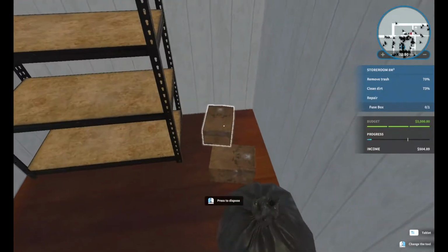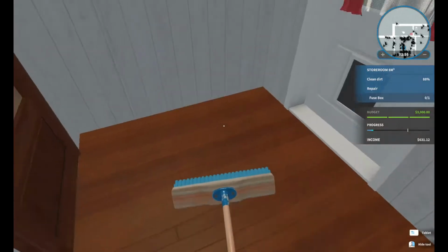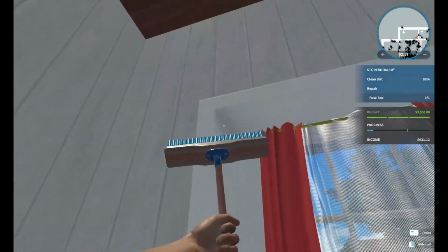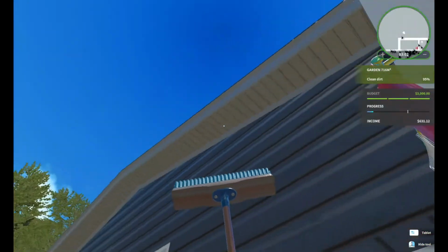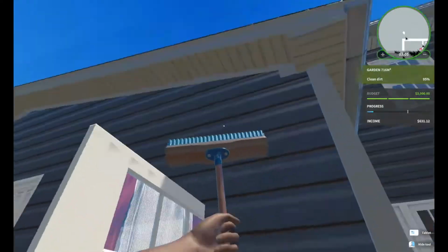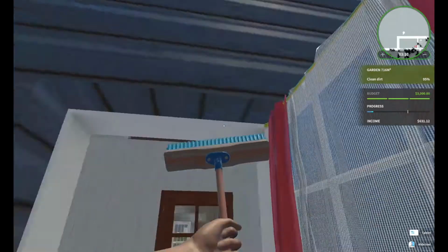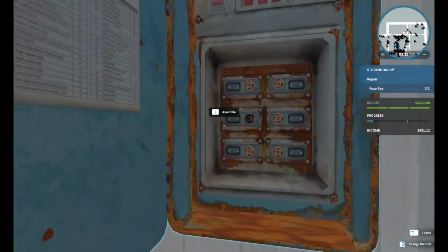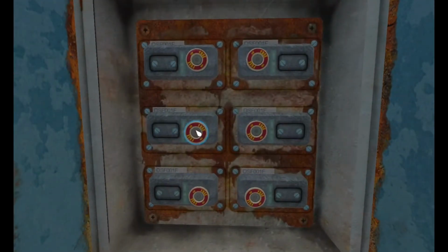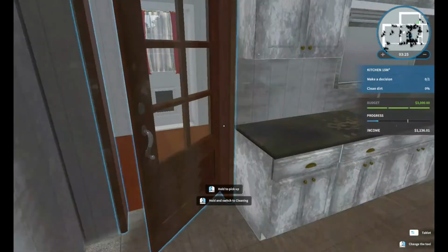Bit of this garbage. Oh yeah, there's dirt on the floor. Wow, that makes a bit of a difference, don't it? You're saying there's dirt outside, huh? Squeezy. There we are.